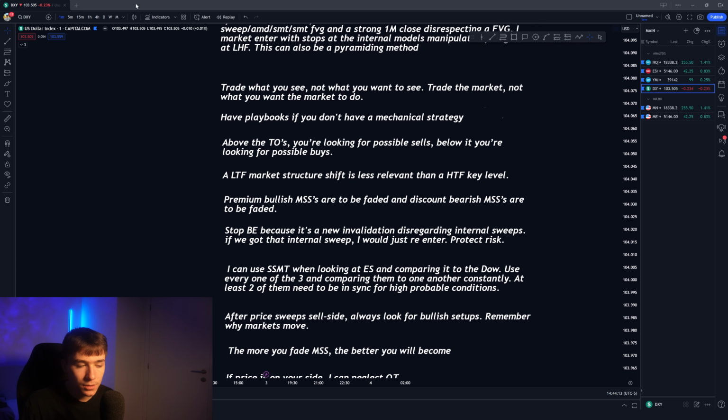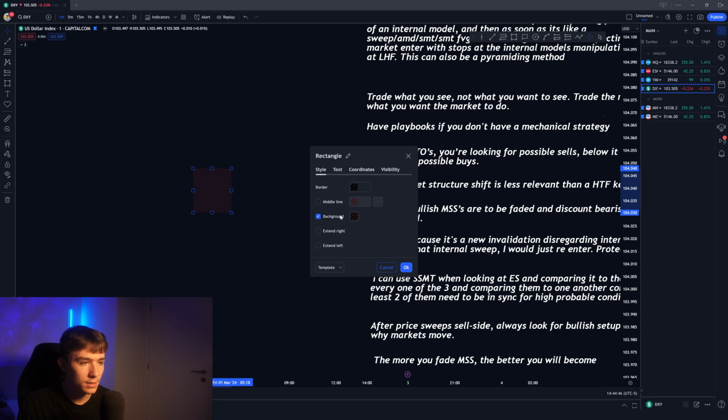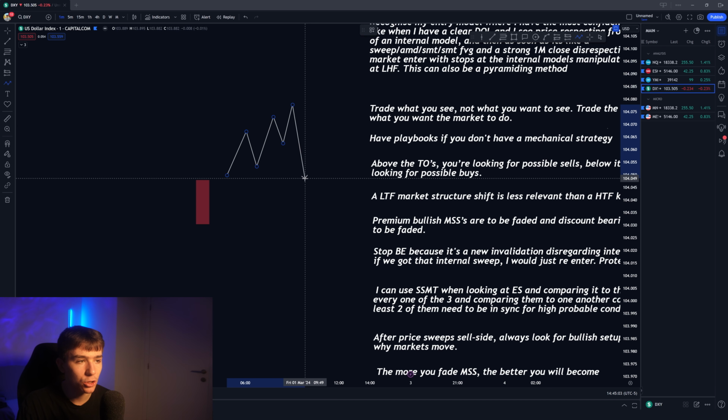Now, something I learned also is that a lower time frame market structure shift is less relevant than a higher time frame key level. To give an example, let's say this is an order block, right? Let's make this a little bit more clear. This is an order block, and we have price making a bearish pattern, right? We sweep the high, we displace lower.